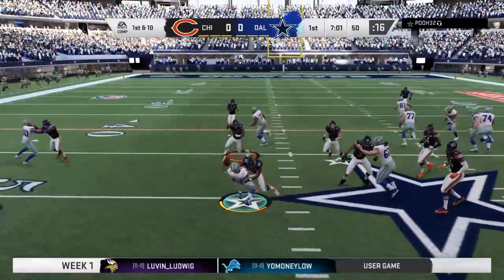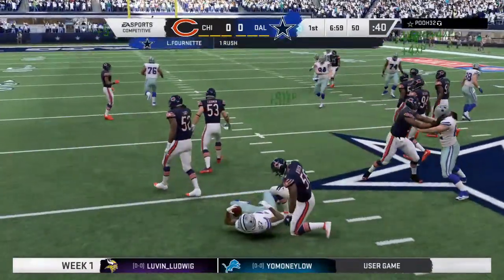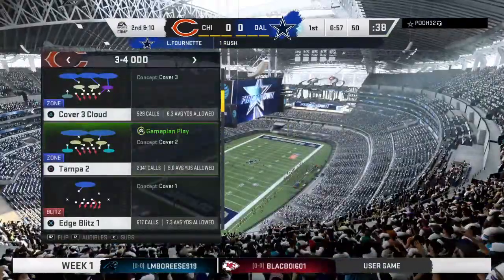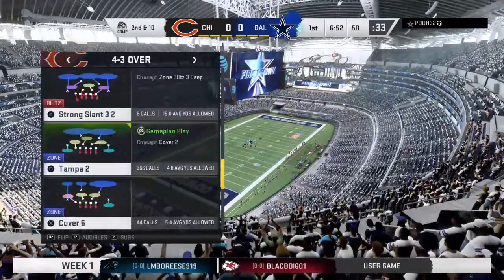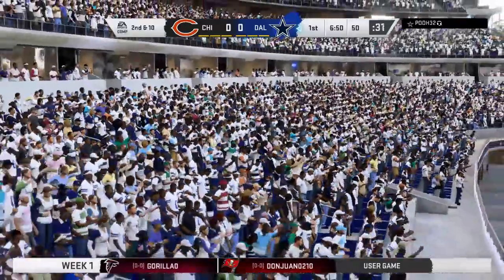A first carry for Leonard Fournette. Trying to run inside, but nothing there. Give the tackle to Hassan Reddick. He can rack up those tackles in bunches in the run game from that middle linebacker spot.